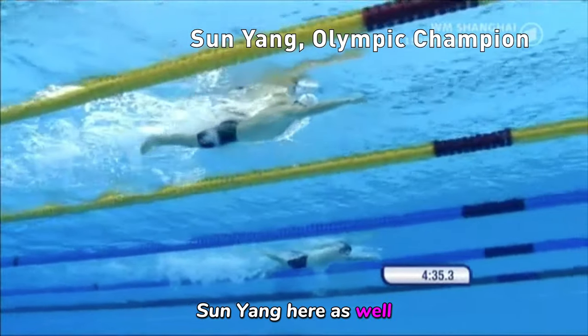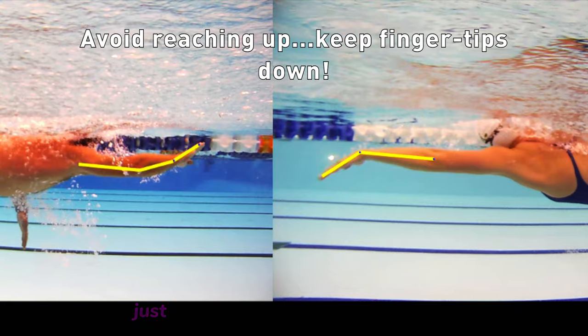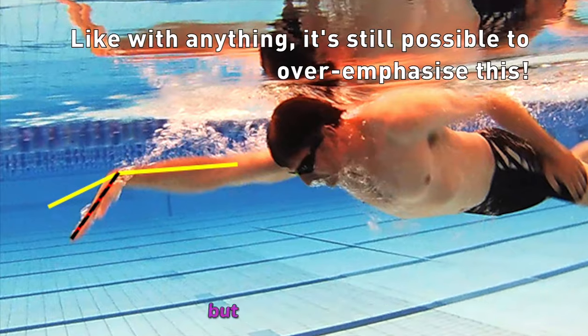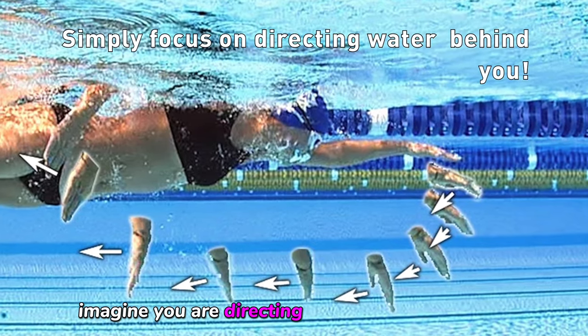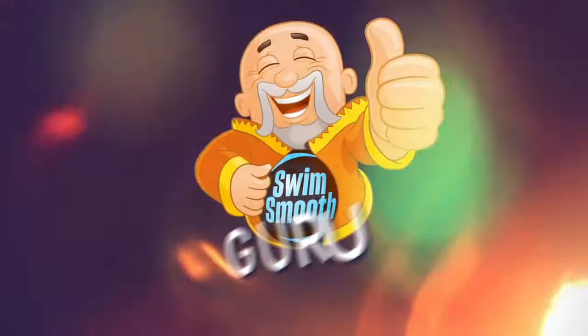Sun Yang here as well, world record holder for the 1500 freestyle. So as you're lengthening forward, just be careful to keep the fingertips angled slightly down. Not shortening up your stroke, but like with anything, it's still possible to overemphasize this. Imagine you are directing water back behind you with the palm of the hand facing rearward.